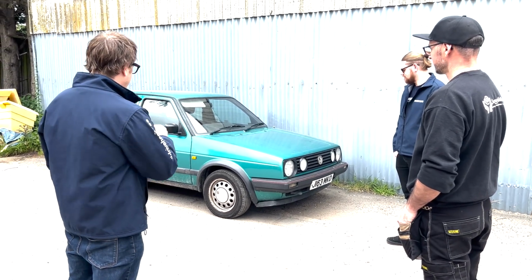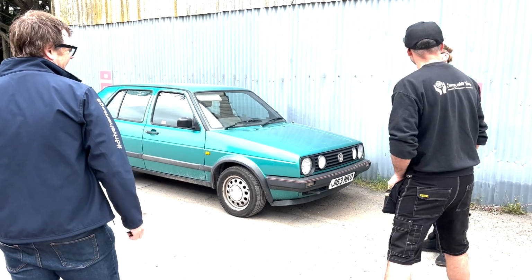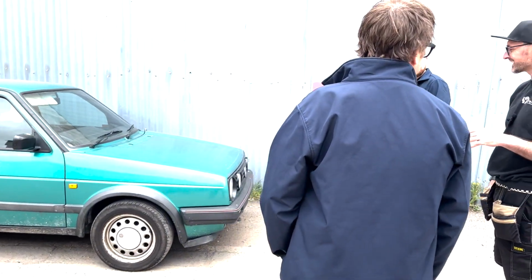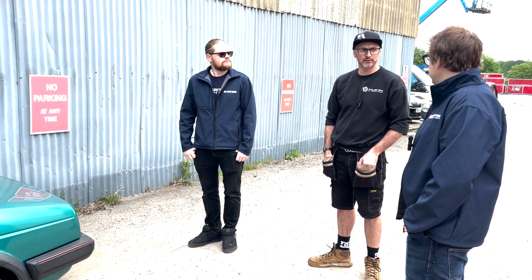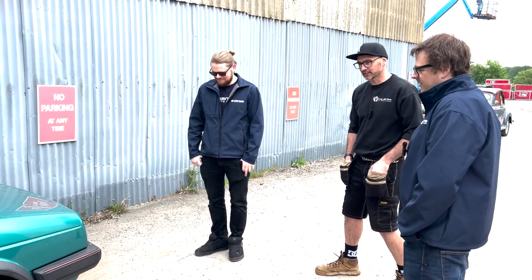Wonderful. We've not cleaned her. We get all the best jobs. Yeah, maybe when she's finished, she might get a little bath. She deserves a bath. Well, she'll get half a bucket. She'll get some love while she's with us anyway, definitely. Perfect. We'll get it in the garage, have a look around it, and let you know what we need to do. Cool, cool. While we're here, can we have a quick nose? Yeah, let's go have a look. Cool.